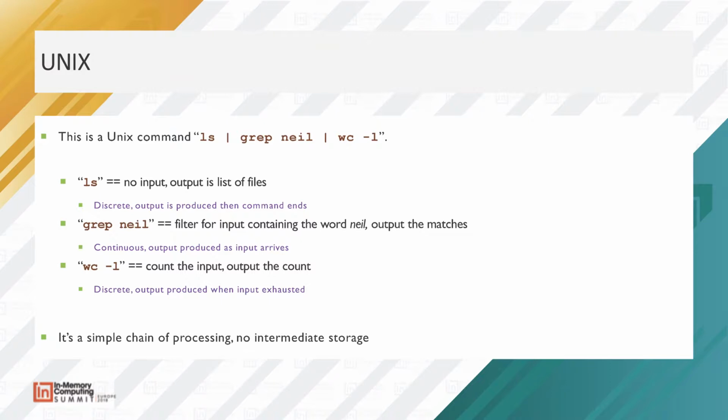The intermediate stage, the grep, is kind of active. Every line that comes in, it might pass on out. It doesn't wait for all the input before it starts doing anything. So it's a kind of continuous stage. And the word count at the end is a terminal stage, but it's a discrete terminal. It doesn't do anything until it knows all the input is exhausted. So in terms of counting, you don't know the total until you've got them all. You'll internally maintain a subtotal.